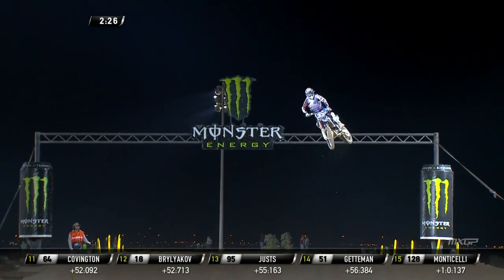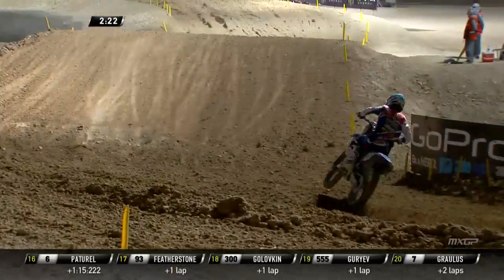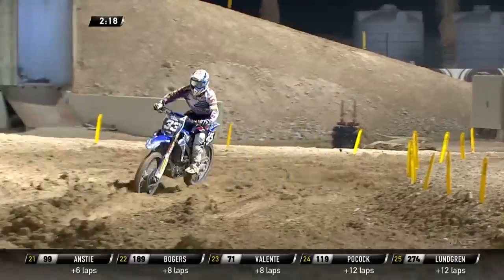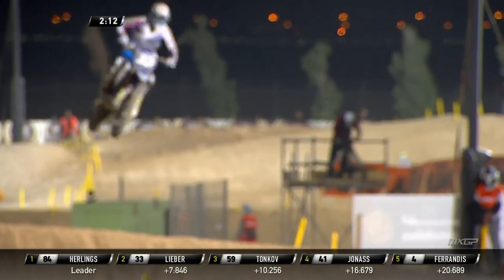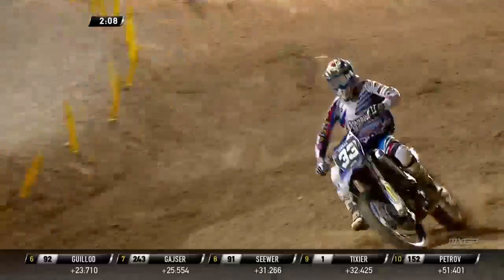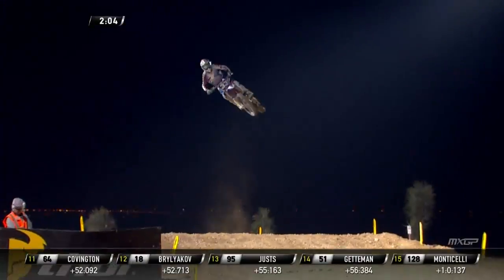But here's Lieber. What a great ride from him. Stylish little rider. Clicked with the KTM when he jumped on it last year, and then when the team announced they were going to Yamaha, the riders on that team that were signed to the team and not a manufacturer must have been thinking, okay, that'll be interesting, because they were putting in some great performances. But this guy here is jumping on that Yamaha, and he's obviously proven that he likes that as well.